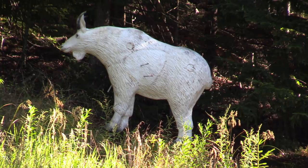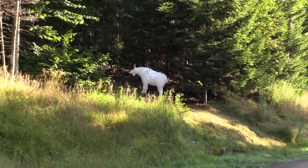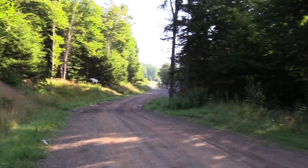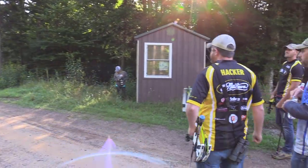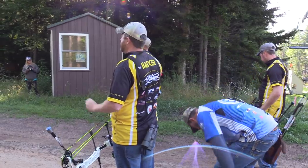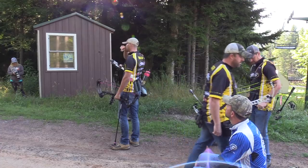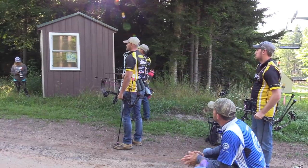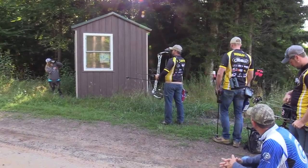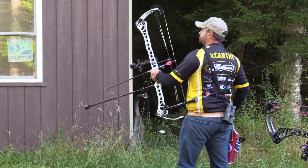That's going to be an 8 low for Chris Hacker. Obviously, Chris slightly misjudged that target there. It's a little bit farther, looks like. That brings up a case in point. I'm not going to discuss any yardage or potential yardage misjudging. One, because I'm not good at it. And number two, because these archers are shooting for the IBO World Championships. If I do hear the archers discussing it, I'll pass that along, however.